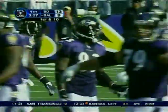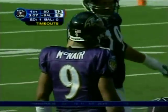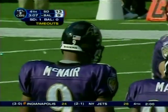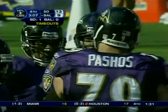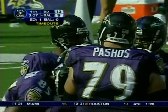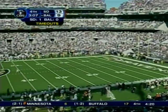And you got 3 minutes. You have no timeouts. So there is some time, but you have to move efficiently in and out of the huddle. You might have to call some plays at the line of scrimmage. This is an opportunity. This is a situation where Steve McNair has been in time and time again, and he's usually come through in the clutch.